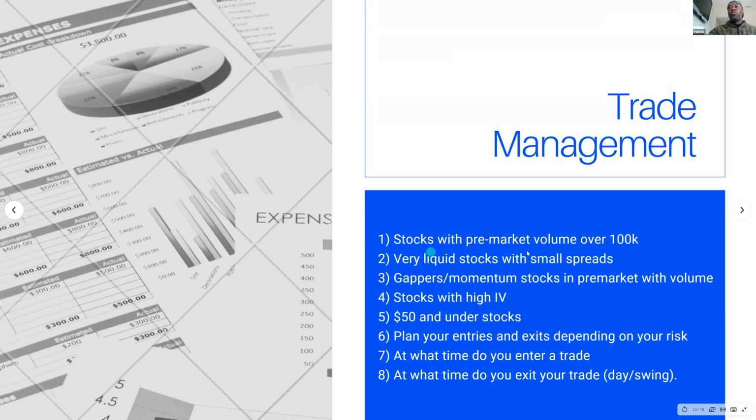And sometimes things might not work out the same way. It might be news that comes out that Monday morning, and there goes the stock that you thought you were going to be able to trade. So you can put it to the side and move on to the next one.